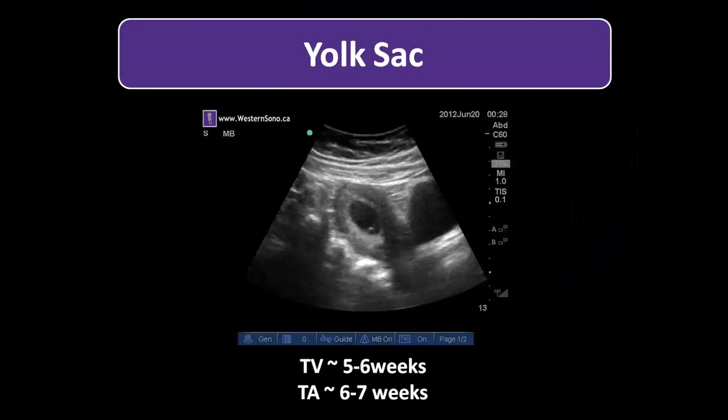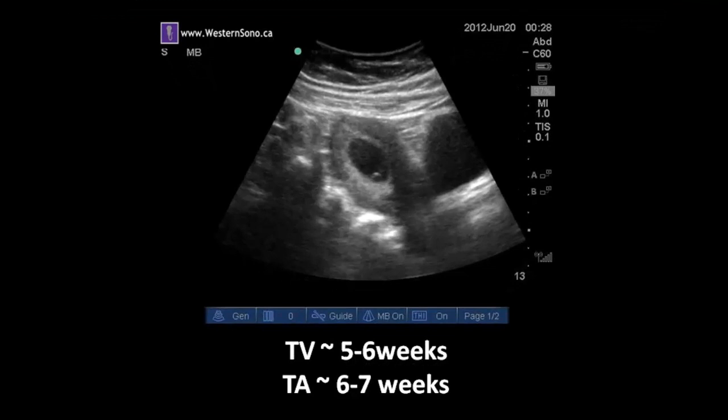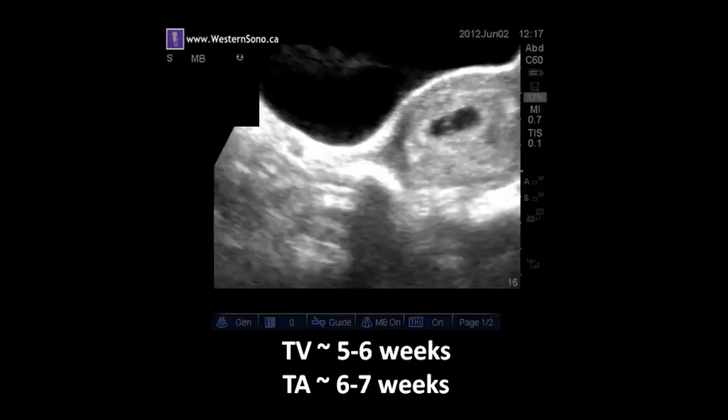Here's another example. On this pelvic longitudinal image, within the gestational sac, we identify the Cheerio of the yolk sac. This is an IUP. How about this transverse scan of the female pelvis? Are you confident you can identify the yolk sac? Shown here within the gestational sac and also surrounded by decidual reaction, we are confident that this is an IUP.